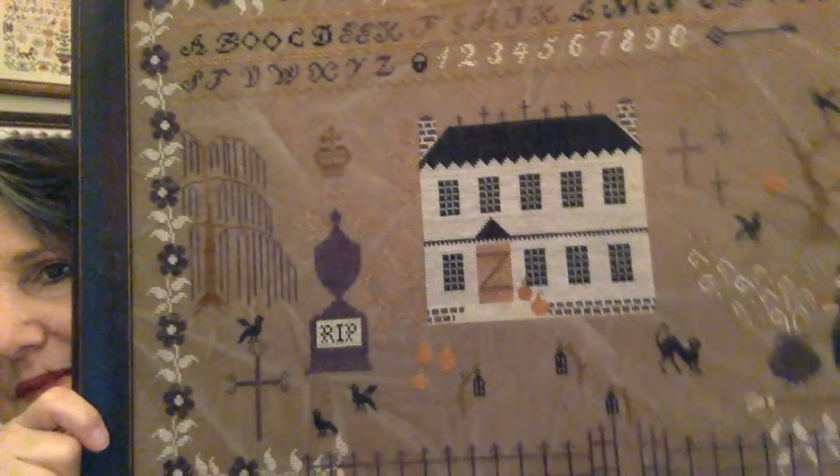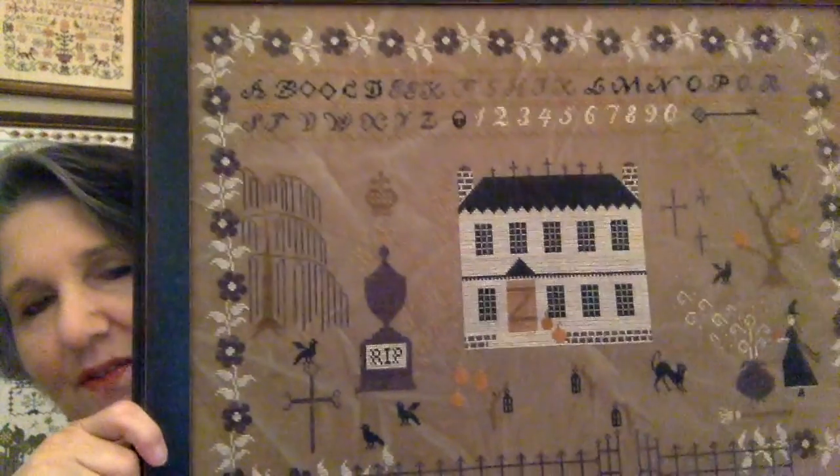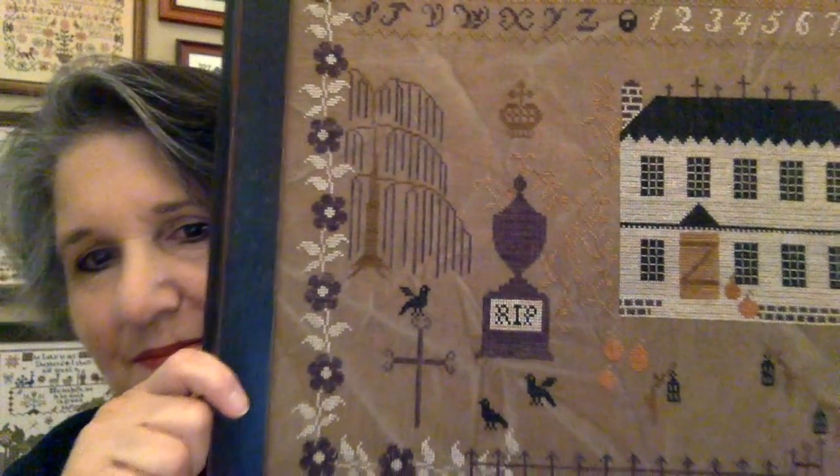The linen has a lot of distressed, aged marks, but I sort of love that. It just adds to the creepiness. Although this is cute creepy. This isn't creepy. So those are the ones I wanted to show you.